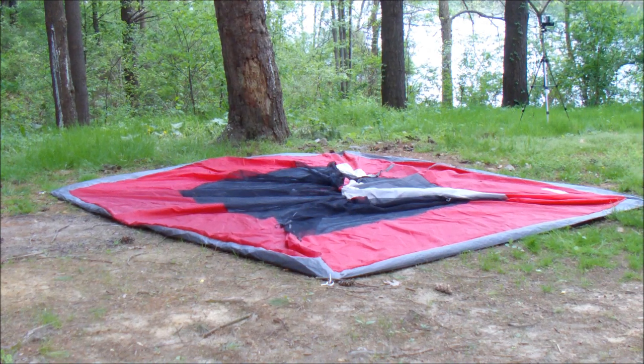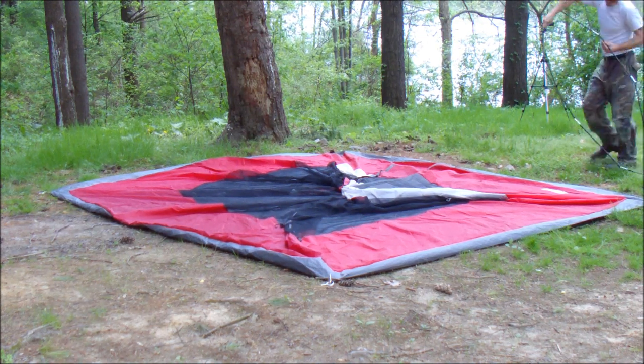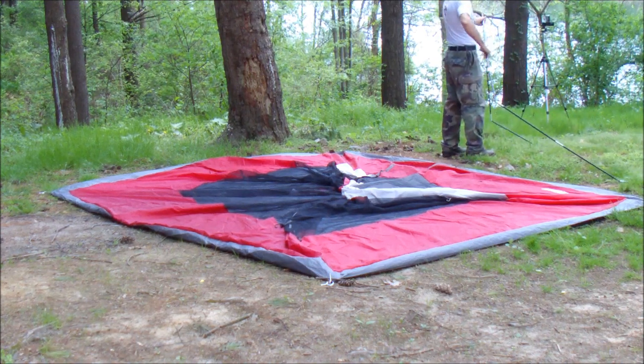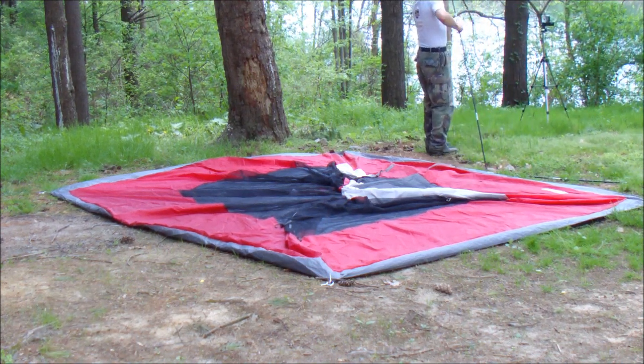Like I said, here we're getting the tent poles out, and we'll show you how to put them in the tent and how to set it up. It's not that hard.